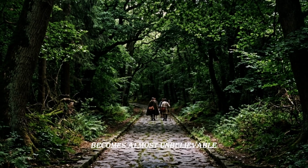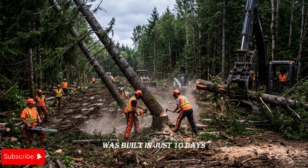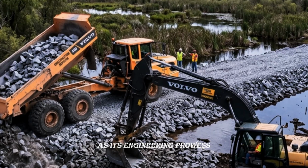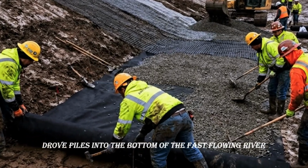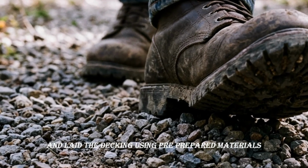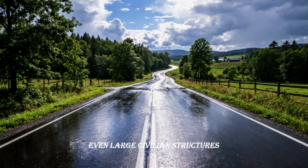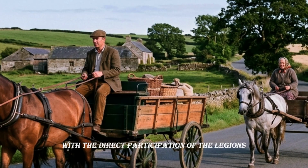And this is where their speed becomes almost unbelievable. Caesar's famous bridge across the Rhine was built in just 10 days. Yes, 10 days. This demonstrated to the Germanic tribes not so much the military power of Rome as its engineering prowess, a psychological weapon as powerful as any sword. Legionnaires drove piles into the bottom of the fast-flowing river, created sturdy supports, and laid the decking using prepared materials: speed, precision, and intimidation combined. Even large civilian structures, such as aqueducts and amphitheaters, were often built with the direct participation of the legions.